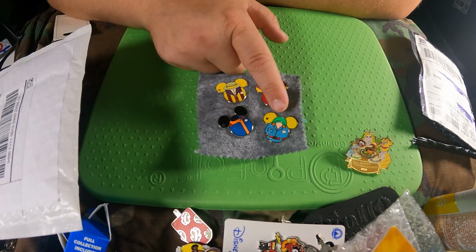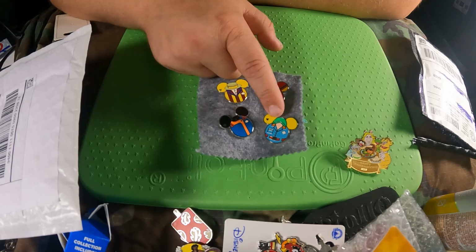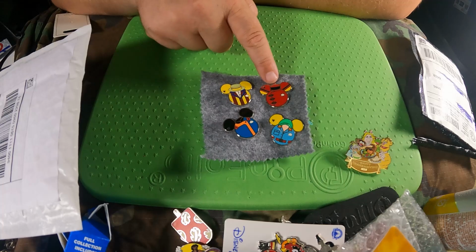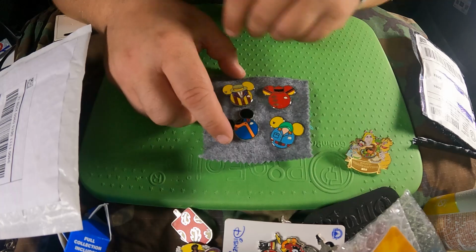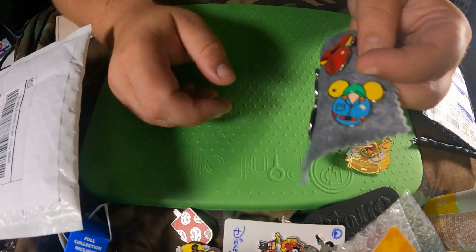Then we both get one for our collections, because she wants to collect the cast members, and I just like Muppet stuff, so we got the Muppet Vision 3D there. I think this is Star Tours. I think that's Toy Story Mania, and would that be Tower of Terror, I'm assuming? You can probably hear my dog barking, so I apologize for that. So those were some fun ones.